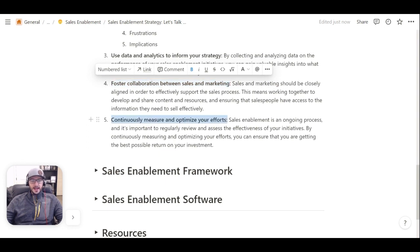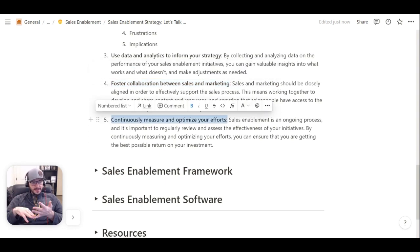And then, of course, always have your measurement and your optimization efforts at any point in time: dashboards, reports, all that kind of stuff, so that you have consistent feedback to make actionable decisions, and of course review that with marketing, with sales, so on and so forth.